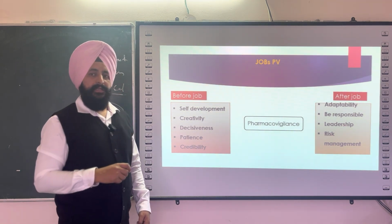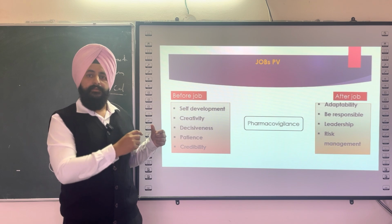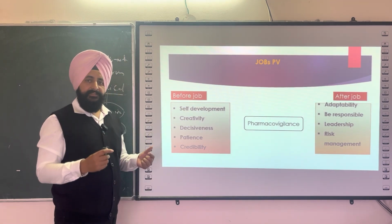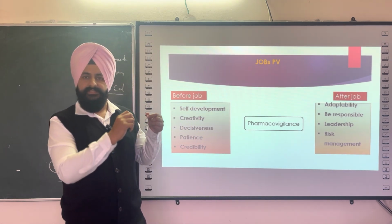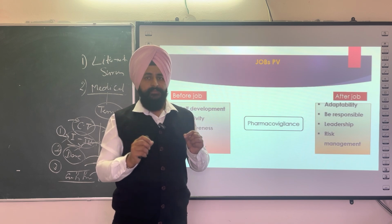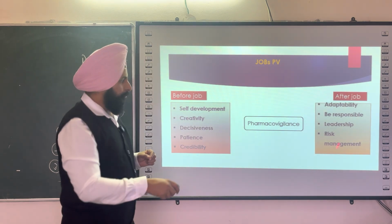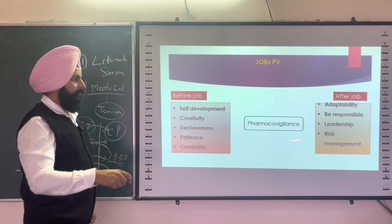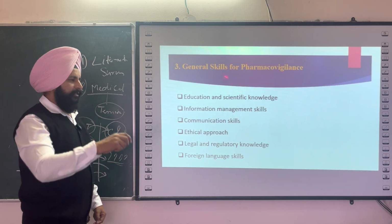Next is risk. You should identify the risk, because when you join a job in pharmacovigilance, you are going for risk analysis associated with drugs. So you should know what the risk will be, and the second risk is toward your job. Basically the pharmacovigilance job is very secure and safe, even though you know that challenges are required everywhere. Challenges will be there, you should accept them and do the work they provide to you. That means you should have risk management. So this is important: how you will develop yourself and how you will contribute to your job once you join. These are the general skills which every person should have.